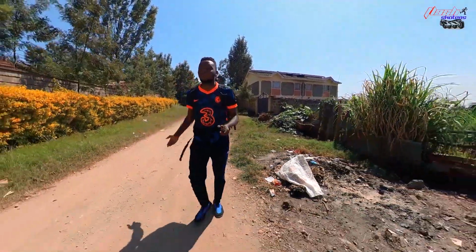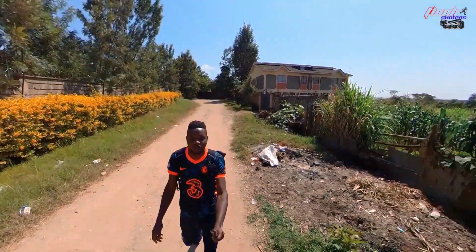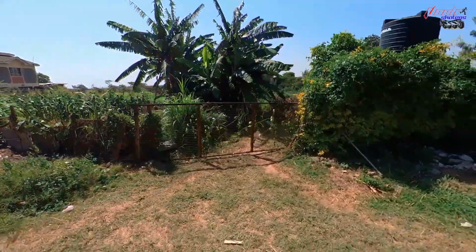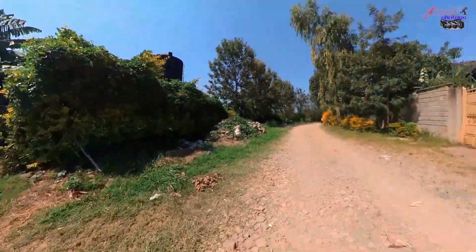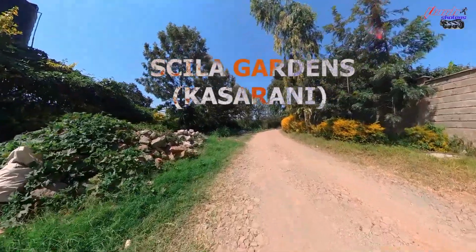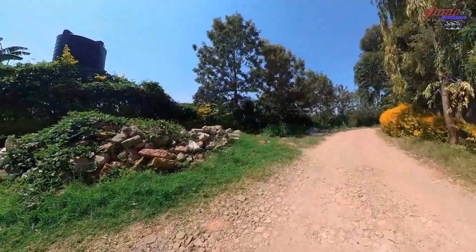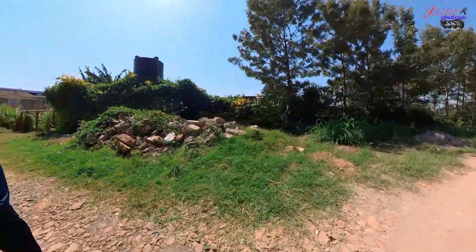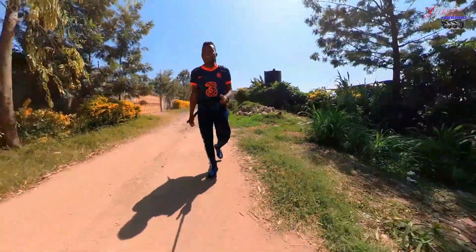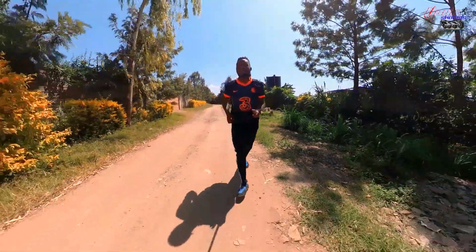Can you guess where we are, first of all? Can you guess? Look at the environment. Look at that. Yeah, we are in Nairobi in a place called Sila Villa. It's around the Kasarani area. And I just did my delivery and I decided to explore this area. Yeah, of course, I'm going to explore it with skates. So that's what we're going to do today.